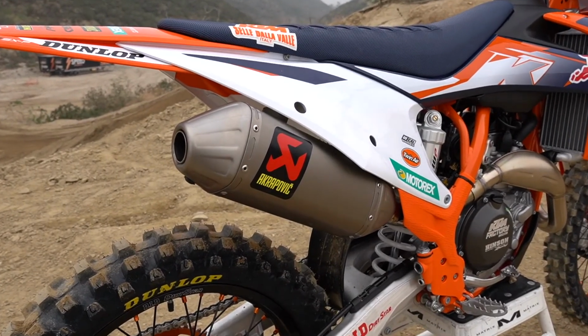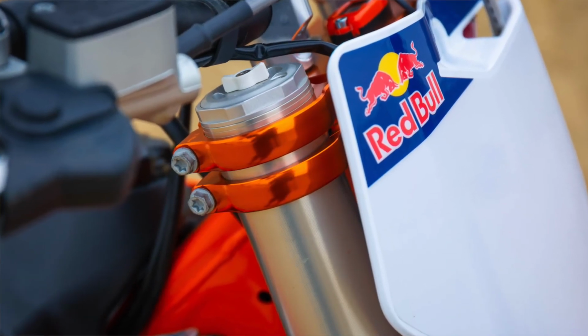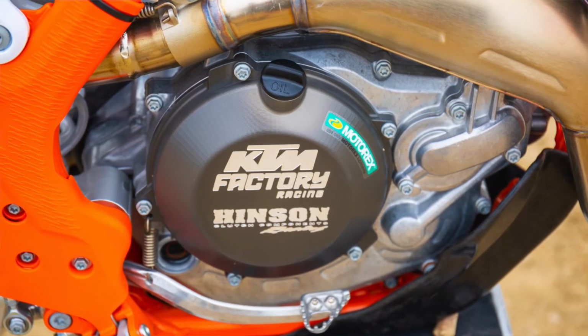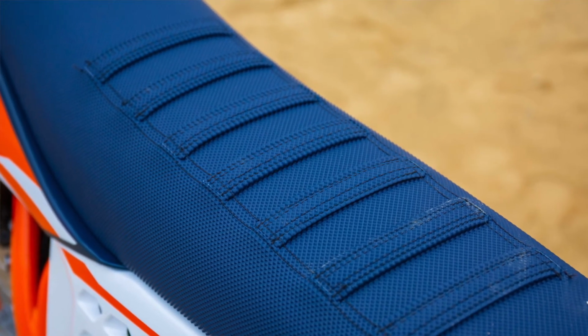What's really cool with KTM in the Factory Edition is you do get a lot of added parts with the bike. So you get exhaust, clamps, wheels, a clutch cover, pull shot device. So there's a lot of added features that are really cool that come on the bike standard. And another thing, this is the 21 and a half, so this is likely to be what comes standard on the 2022 model from the dealer.